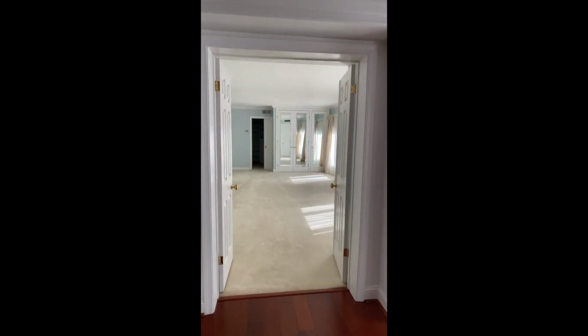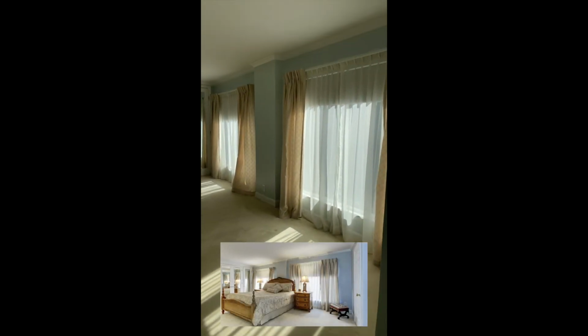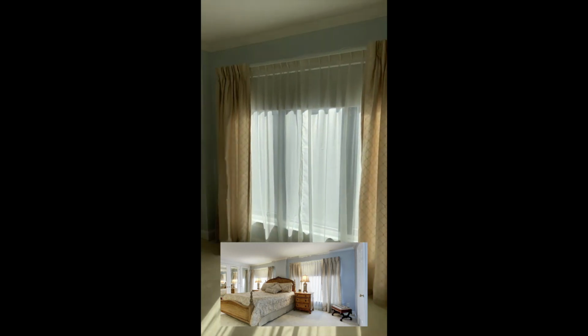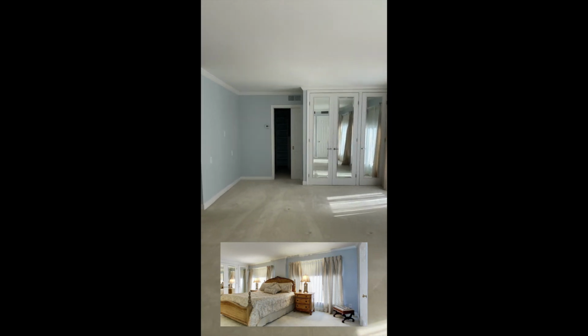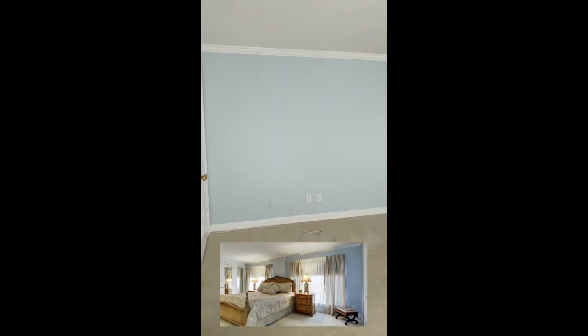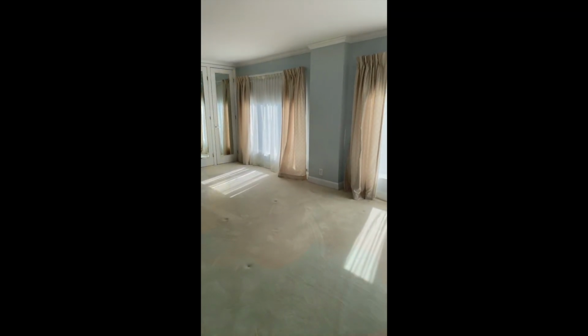Let's take a quick look at the master. You'll remember it had that king bed and those two really oversized nightstands. There was a chair in the corner here, and it just filled the space beautifully, but you could still see what a large room it is. Now, you can still see how large it is, but it is less inviting, and it is hard to think about where you might put all of your furniture or how much you might need in a room of this size when it is empty and vacant of staging.